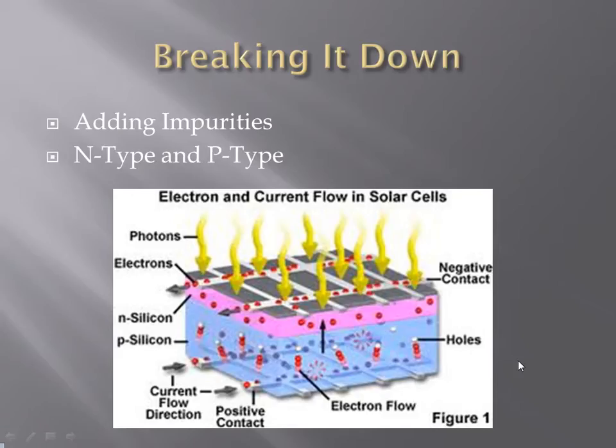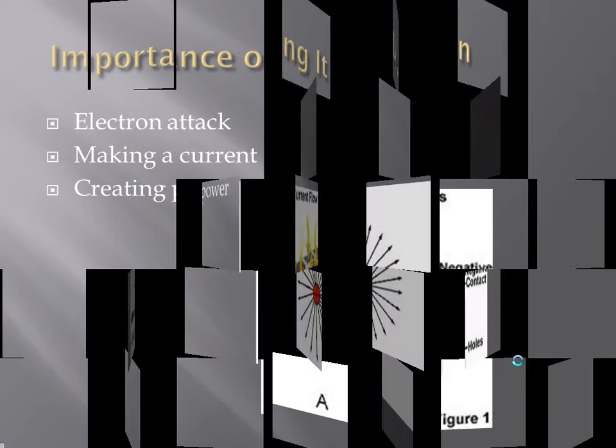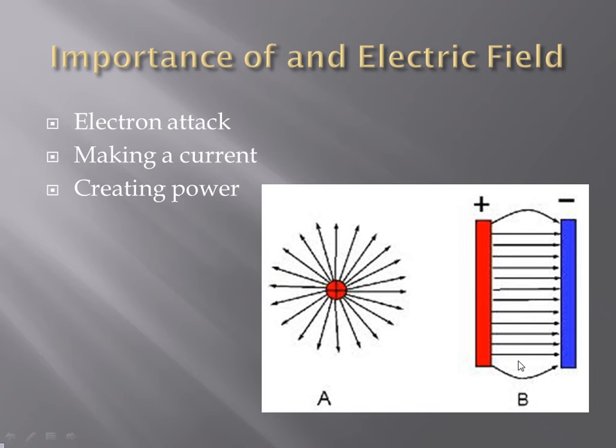These added atoms have 5 and 3 outer shell electrons respectively, meaning that after bonding, there will always be an extra unused electron. It takes a very small amount of energy to knock loose the extra electron because they aren't bonded to anything, causing many more electrons to break free. Doping with phosphorus results in negative type silicon, and doping with boron results in positive type silicon. Both of these types of silicon are better conductors, and the two types have opposite charges, creating an electric field. Without this electric field, the cell just wouldn't work.